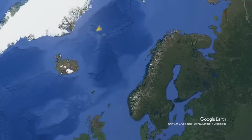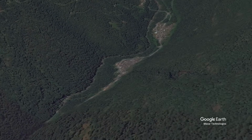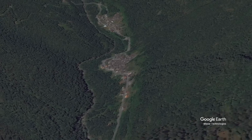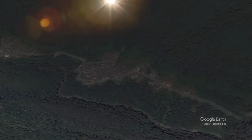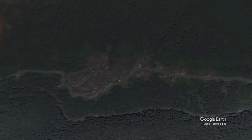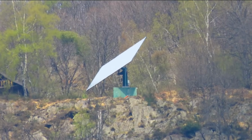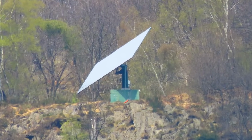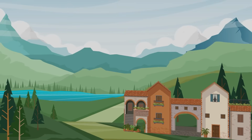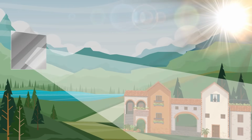The Italian village of Viganella was built right at the bottom of a deep valley and on the wrong side of the mountains. They cast huge shadows and deprived the village of the sun for the entire winter. The locals used to live like that for centuries, until one engineer decided to build a large mirror high on the opposite slope of the mountain. It's operated by a computer and reflects light on the central square of Viganella for at least 6 hours a day during the darkest months.